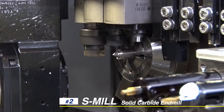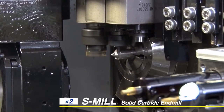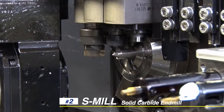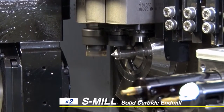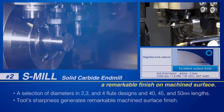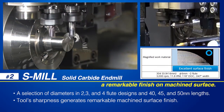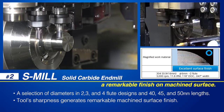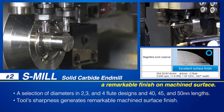NTK introduces its first ever solid carbide end mill line, S-mill. The sharpness of these tools creates a remarkable finish on the machined surface. The 2, 3, and 4 flute tools are available in a range of diameters to cover a wide variety of applications, and in 40, 45, and 50 millimeter lengths that are ideal for Swiss lathes.